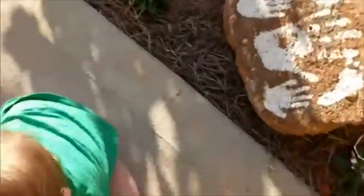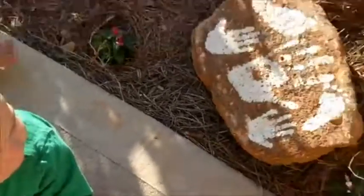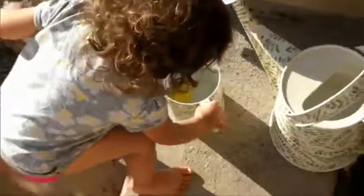We really should water the plants. Wait a minute, what's that? What is that? Is there an egg in there? In your watering can?